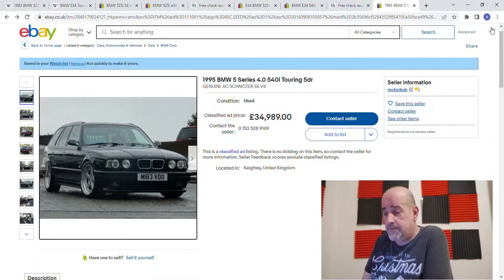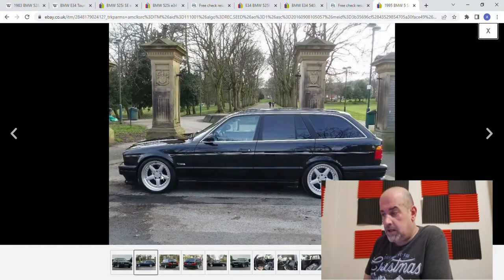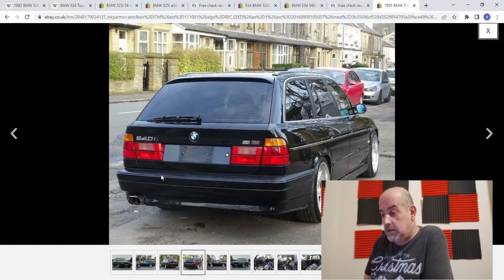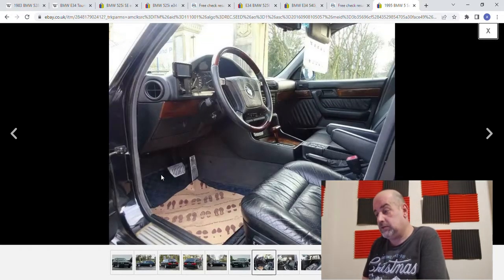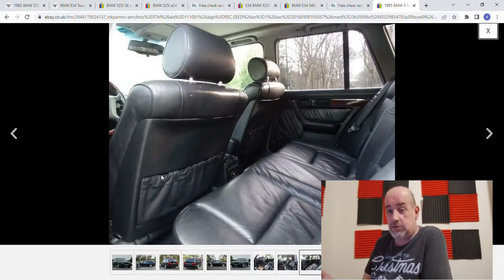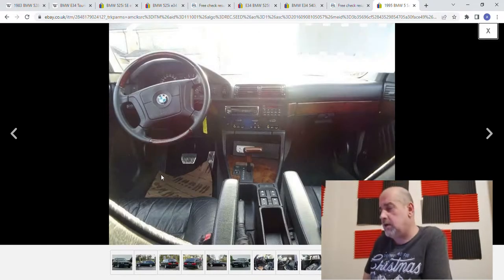It's a 540, but it is the estate. I think it's got some modifications as well. I mean, it's cool. It's cool AF. So it's a rare one. It's a left hooker. That's normally a bit of a turn off for me. But that aside, yeah, this one you can get the dogs and the shopping in the back as well. So the wife's not going to complain if you buy this one. Just don't tell her you spent 34 grand on it, really.